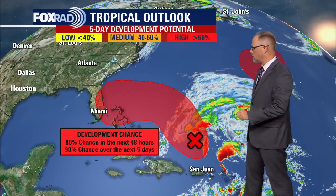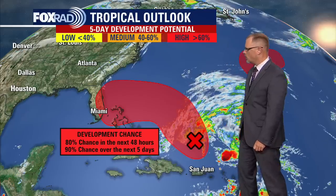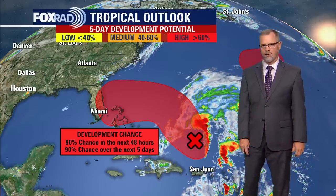But we'll leave that to the Hurricane Center. They're the ones who get to make the decisions on their forecast. But again, it's an area of low pressure north of Puerto Rico, and it's going to continue to track into this red shaded area, and we'll see how it ends up going.